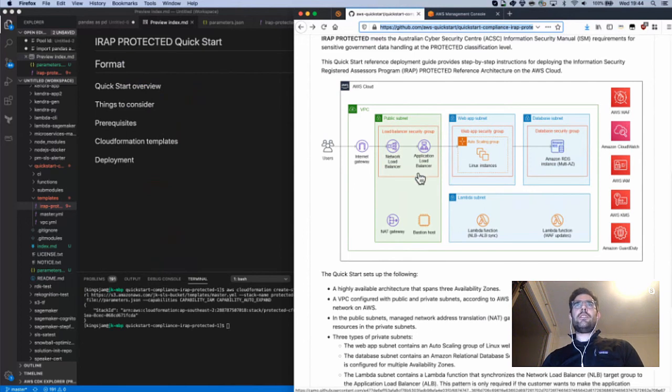Going into the different layers here, in our load balancer layer, we've got a network load balancer, an NLB, and an application load balancer, our ALB. That might seem a little bit counterintuitive initially. I'll go into detail in a few minutes about why we're doing that. There's a good reason. Behind that, we've got our auto-scaling group of web servers.